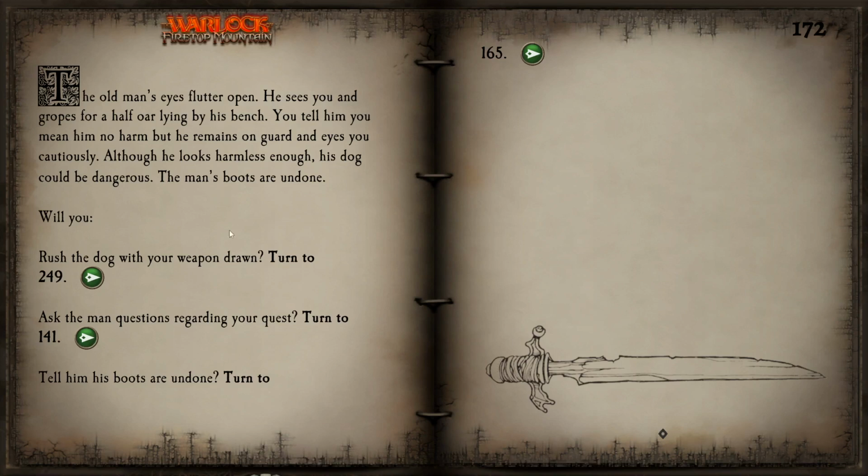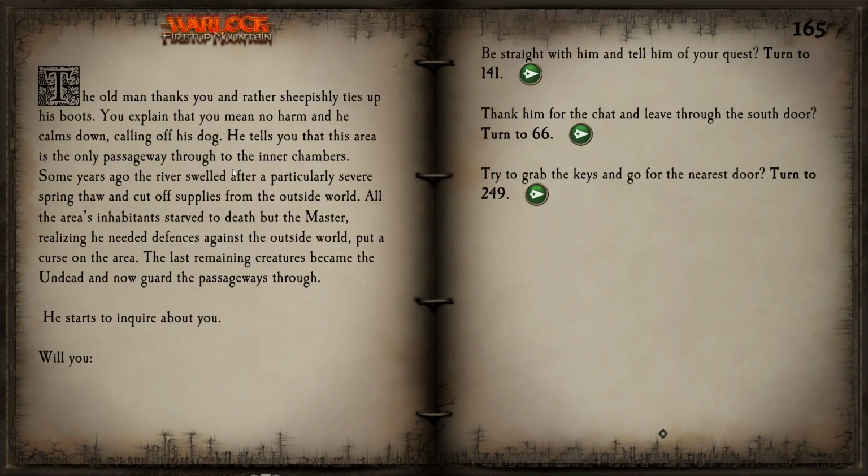We could still attack the dog if we just change our mind. We could ask the man regarding our quest. Maybe he could help us, but we could also tell him his boots are undone, and that sounds like a good idea. Maybe we can gain his trust and show him that we mean him no harm, which we don't, so that's the correct approach. The old man thanks us and rather sheepishly ties up his boots. We explain that we mean no harm, and he calms down, calling off his dog. So far so good.